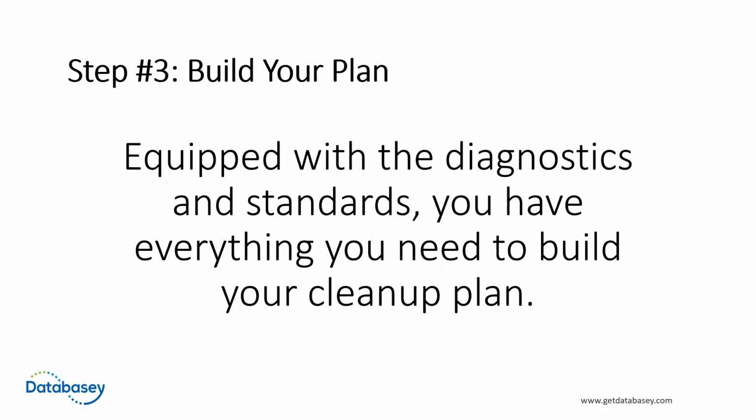Okay, the third step is build your plan. When you're equipped with your diagnostics, so you know everything that's wrong, and you have your standards, which essentially is a document that says what your perfect database should look like, you have everything you need to build your cleanup plan. You know what's going well, what's not going well, and what your database should look like.